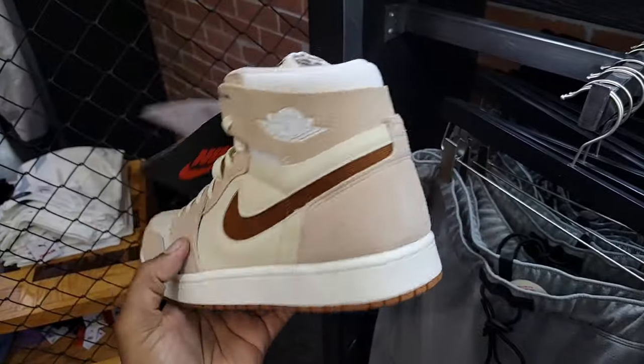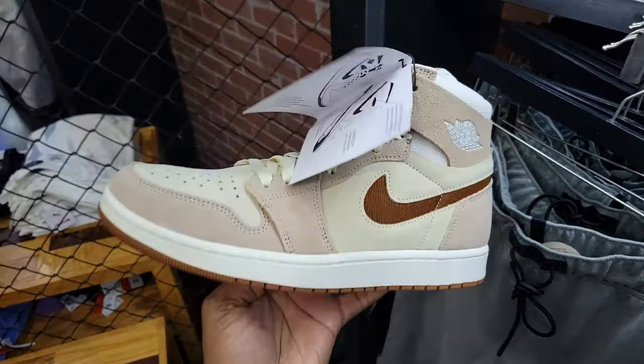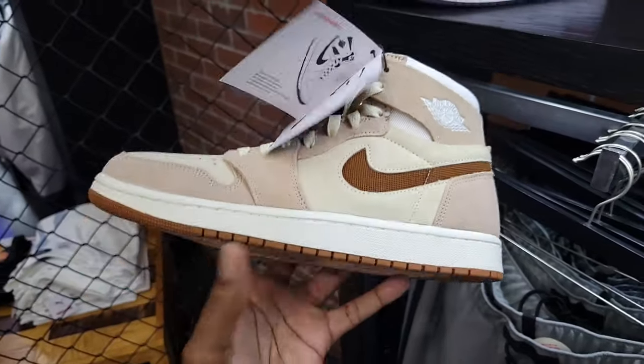What do you guys think about this color combination on this Jordan Comfort 2? Still full retail. Materials look pretty decent in that colorway. It's not bad at all.